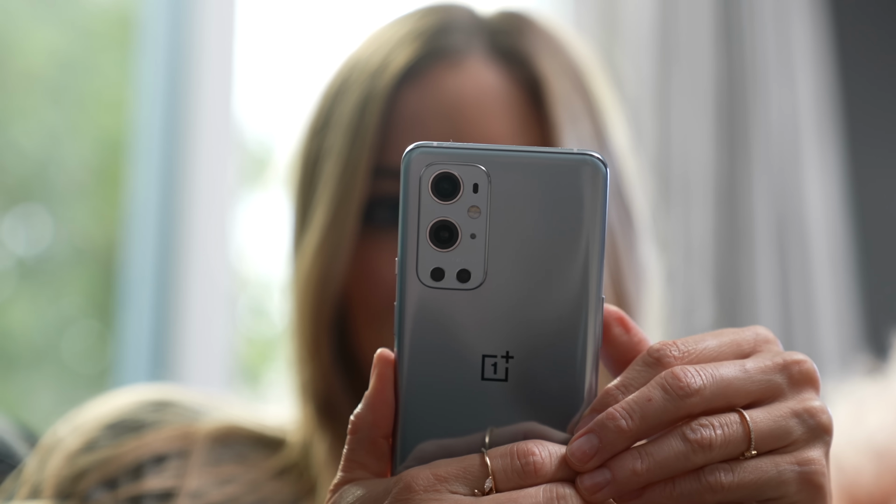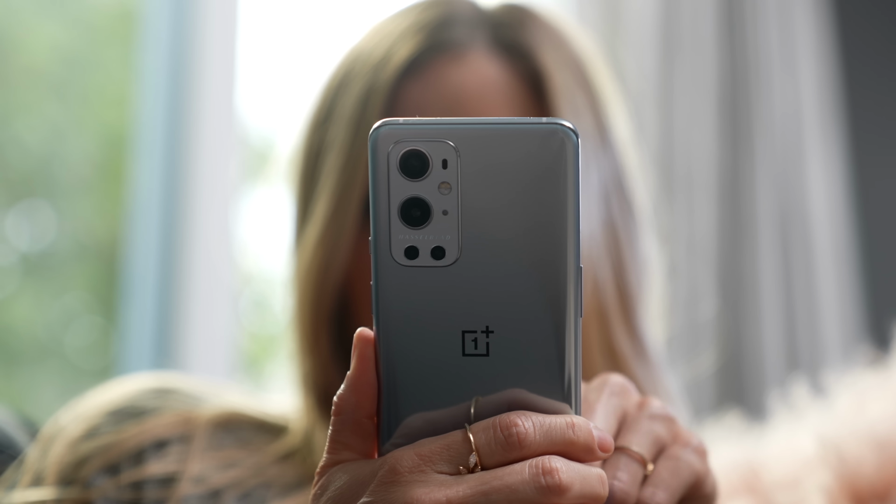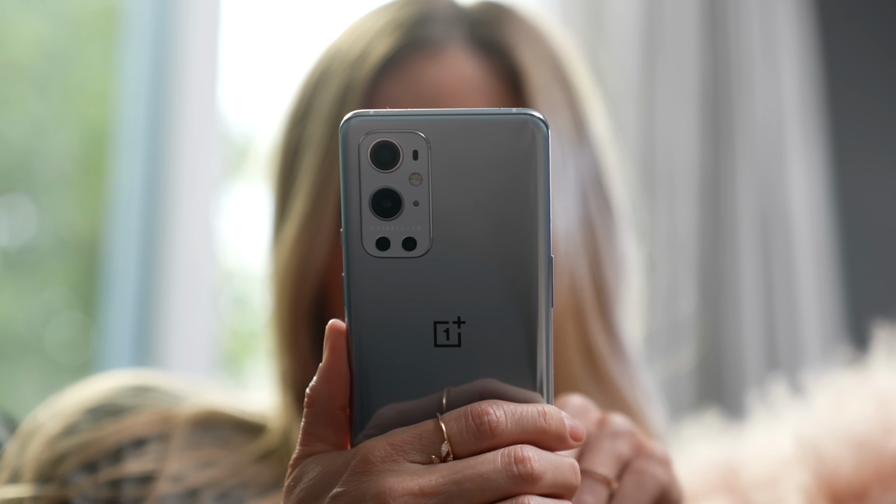The thing that I have really loved a lot about this phone so far is the Hasselblad camera system. These are so incredible. The fact that Hasselblad and OnePlus have kind of co-developed not only these lenses, but the technology inside of the phone. There's a really cool Pro mode feature that we're gonna be testing out later this week.